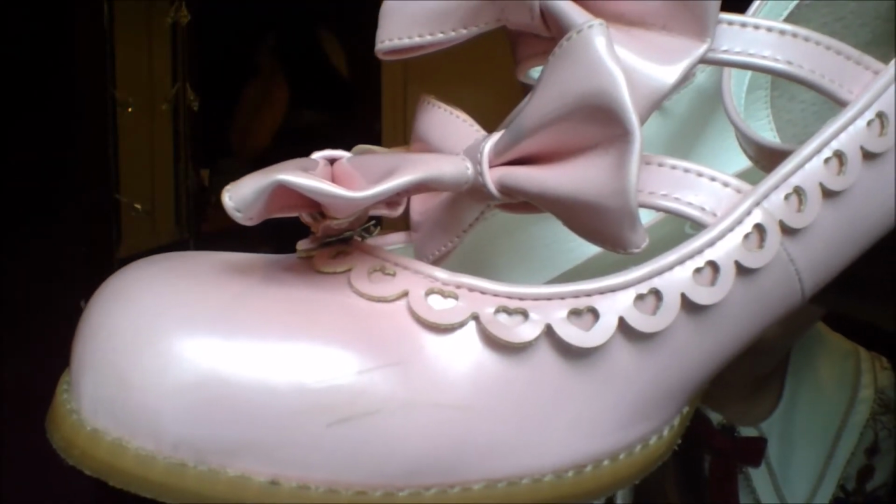There are a couple of scuffs on them, and they cost 5,000 yen. When new, Meta shoes tend to be about 14, so for almost a third of the price, I thought, do you know what, heck it.